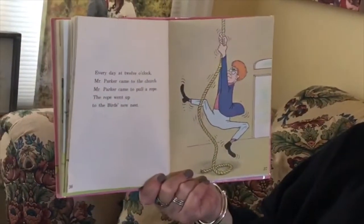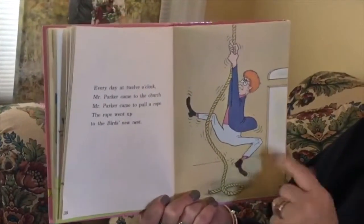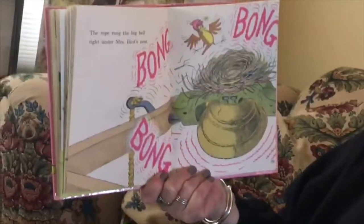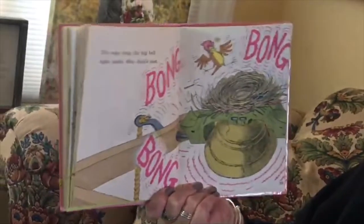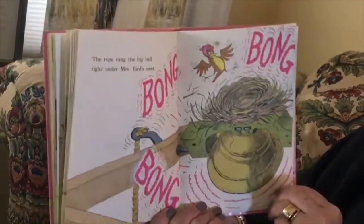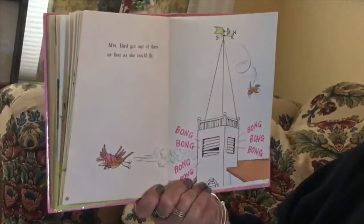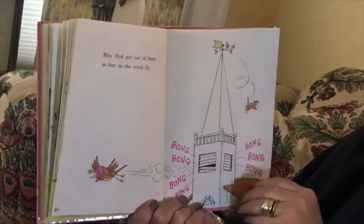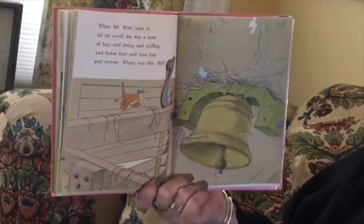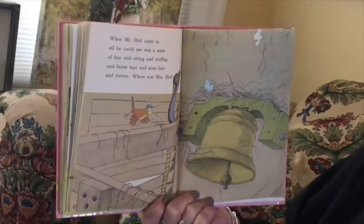Every day at 12 o'clock, Mr. Parker came to the church. Mr. Parker came to pull a rope, and the rope went up, up, up to the new bird's nest. The rope rang the big bell. Bong, bong, bong, right under Mrs. Bird's nest. Mrs. Bird got out of there as fast as she could fly. When Mr. Bird came in, all he could see was a big mess. There was hay and string and stuffing and horsehair and man hair and straws, but where was Mrs. Bird?